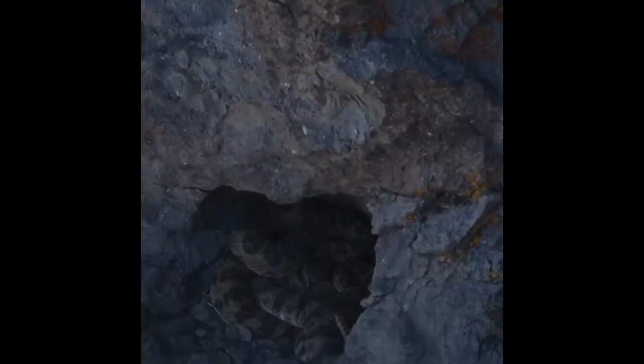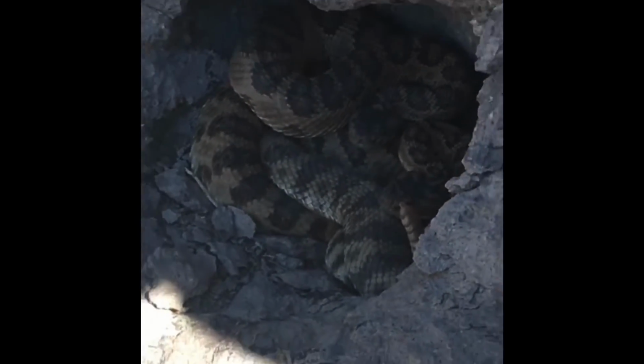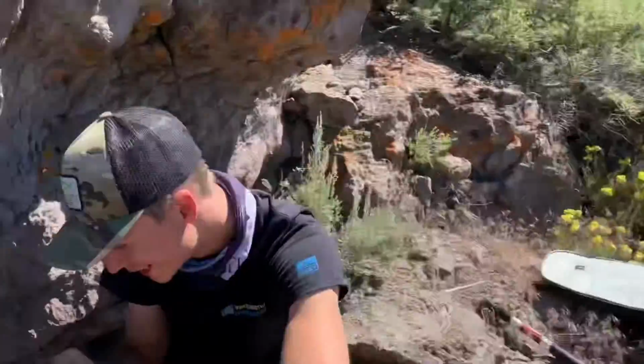Two hours of searching for the California Great Basin rattlesnake, and we found him. Incredible. It honestly is. Wild. And look at the view for them. I found him. Yes, indeed.